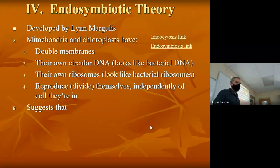You see where it's going? Complete the process. What do you see? Amanda? Double membrane. Chloroplasts and mitochondria both have a double membrane.